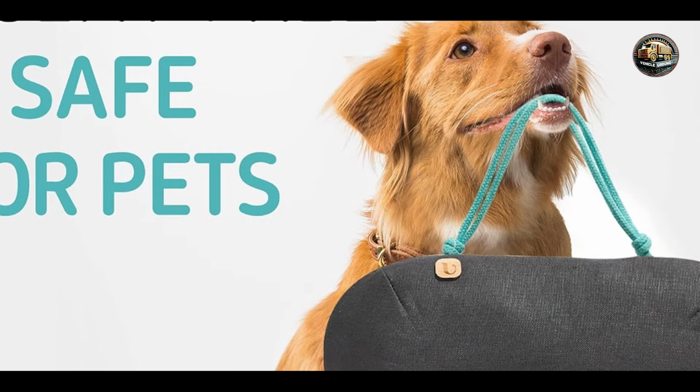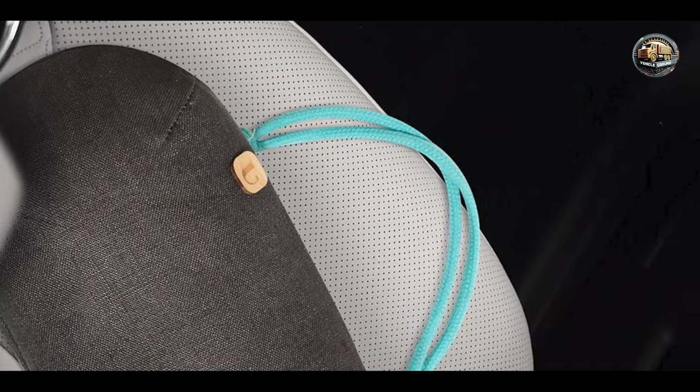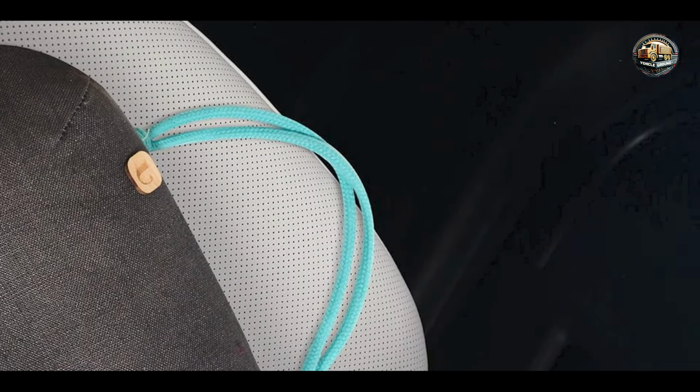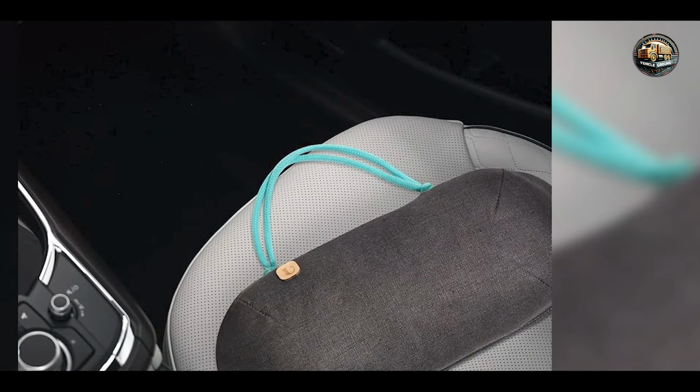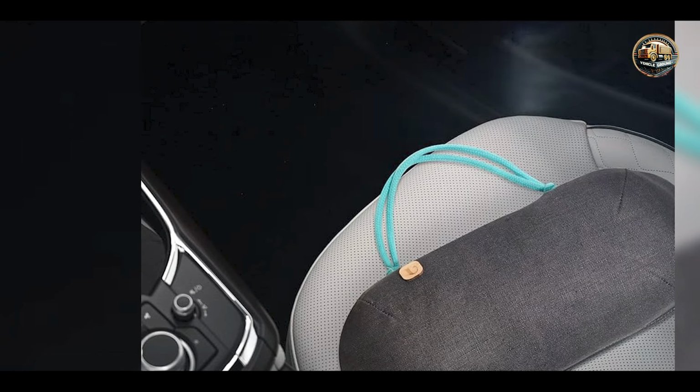Each of these products offers a unique way to keep your car smelling fantastic. Whether you prefer natural solutions, customizable scents, or all-in-one refreshers. From the eco-friendly PURGGO to the long-lasting Chemical Guy's new car smell, there's something here for everyone.